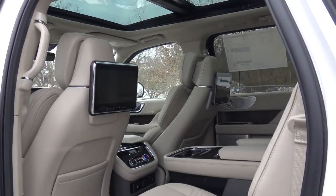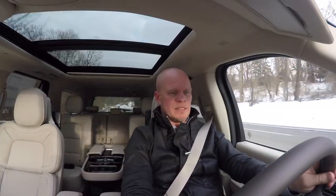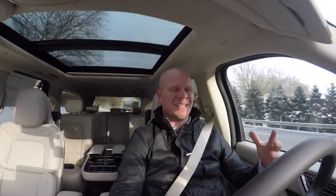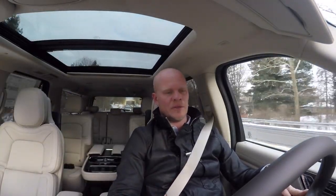So here's the bottom line. The 2018 Lincoln Navigator, it has to be experienced. You have to sit inside the car, you have to drive the car to completely understand what it's about and how great it is. Now if you're in the market for a full-size SUV, a luxury one that is, and you're not considering the Lincoln Navigator for whatever reason, it makes about as much sense as me not wearing a hat on my bald head in 10-degree weather.